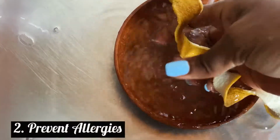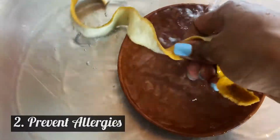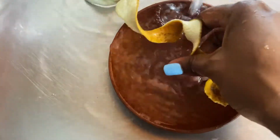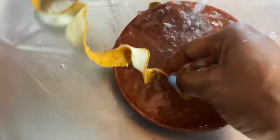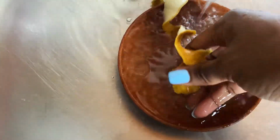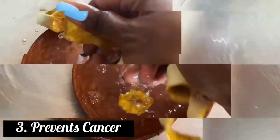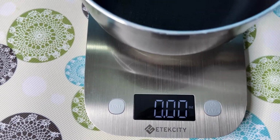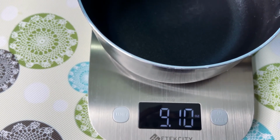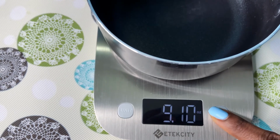Number 2, prevent allergies. Histamines are the chemicals that are responsible for allergic reactions. Orange peels contain compounds that can help prevent histamine release. Number 3, may prevent cancer. Orange peels help slow the growth of cancer cells. In fact, orange peels can reduce the number of squamous cell carcinoma, a fatal type of skin cancer.